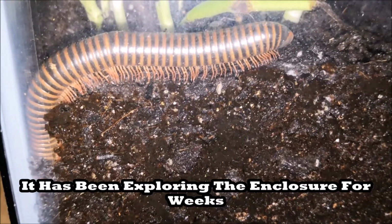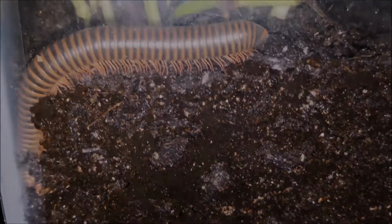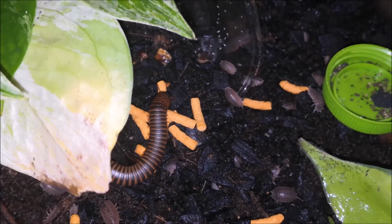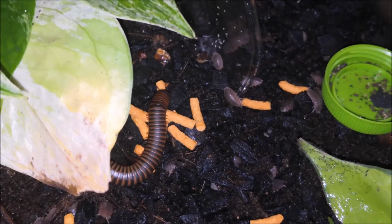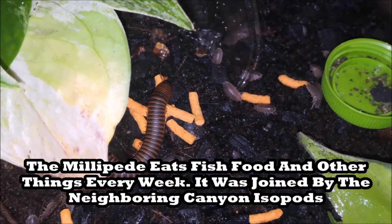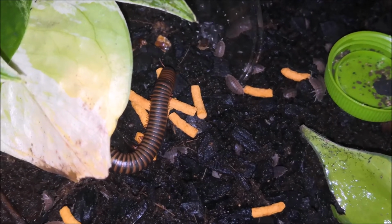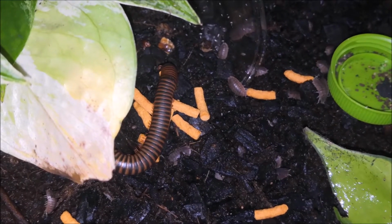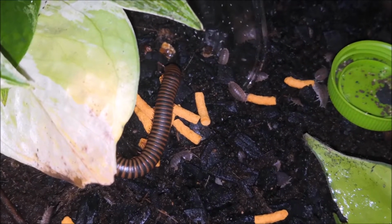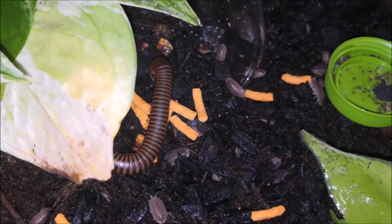I'm also pleased to say that this female American millipede is going to be the poster animal for its species in joining forces with the gray tree frogs. That's right, we're going to have a group of giants join forces with the gray army. Now you see the isopod munching on the fish flakes there, and you see the millipede. A lot of people could potentially be wondering, isn't there some sort of risk in adding this giant toxic millipede with your amphibians?